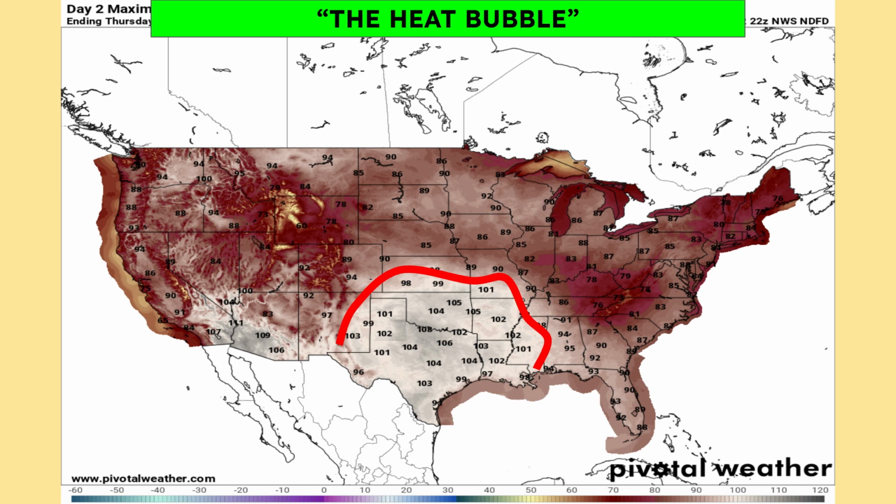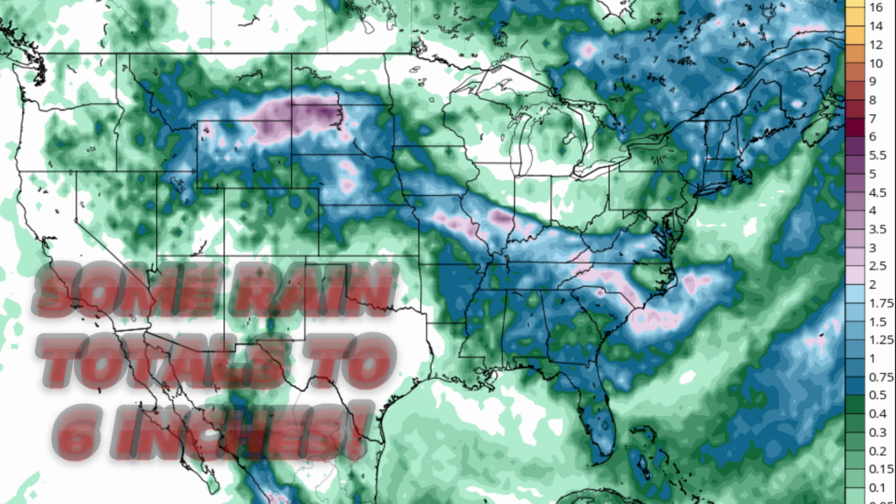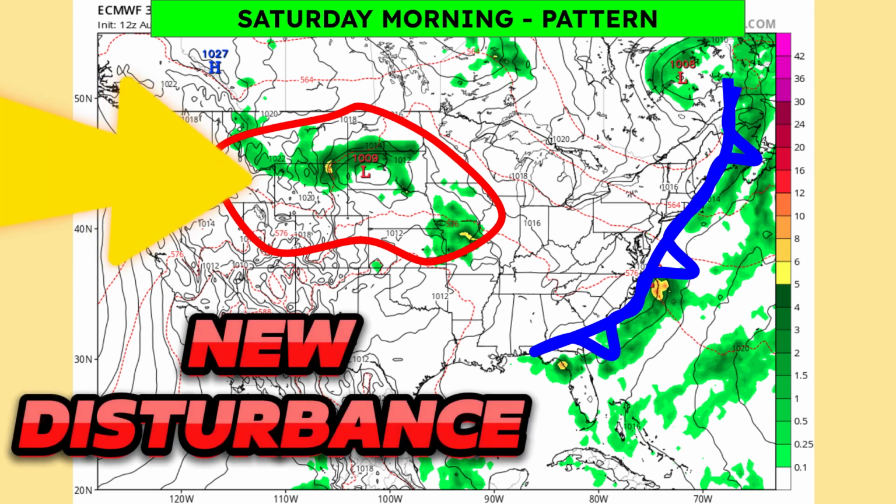As you can see, some 100+ degree readings continuing into portions of the Arklatex, as well as there into Oklahoma. This is just going to be some intense heat. Some rain totals surrounding that ridge will get all the way up to 6 inches. Some of those deeper purples you see up there into portions of the Dakotas, Montana, Wyoming, and then also into the southeast, we could see some of those 4 to 6 inch rainfall totals, certainly causing some brief flash flooding.